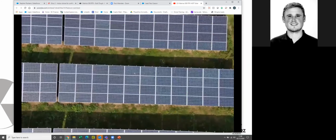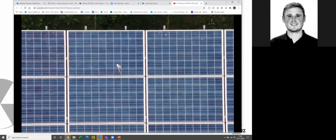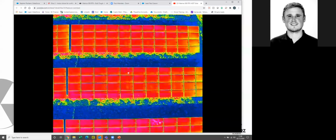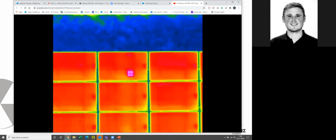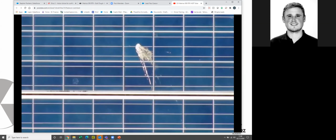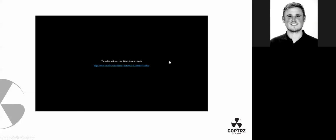Just looking at some of these images, we can pick up things like overheated cells. We can pick up what looks like bird muck on the solar panels. All this decreases the efficiency of things like solar panels. Before, we'd have to send a person looking around these sites on the ground, but now we can fly full solar farms in minutes as opposed to days on a walk survey. This is where drones are playing a key part in efficiency, getting a lot of data quickly. There's a massive increase in the uptake of drones across a multitude of industries, not just marine, not just inspection.